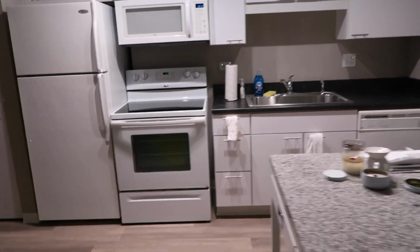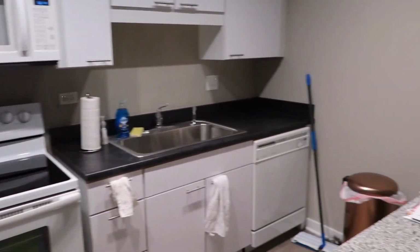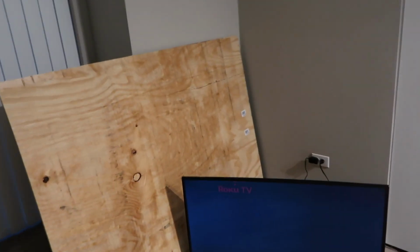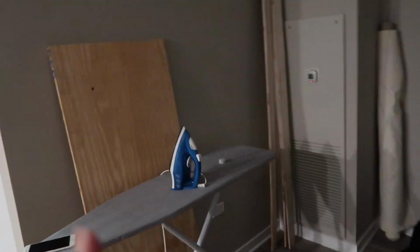As far as the kitchen, still pretty bare. I have my TV sitting on the floor. I still gotta get a nice stand for that. What you see here is actually plywood. This is a piece of it, and then I have the other two pieces here, and I am going to make a headboard, and it's gonna be 8 feet long.